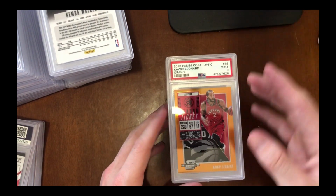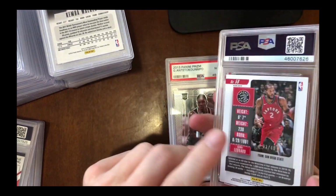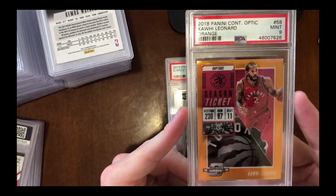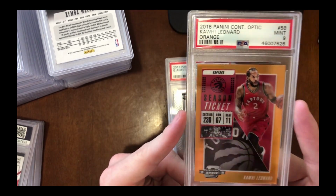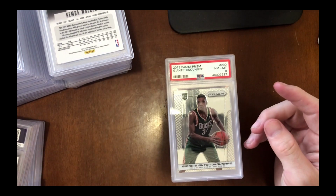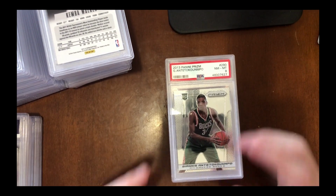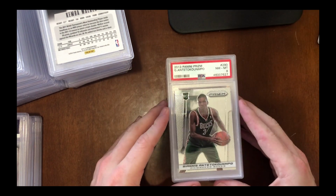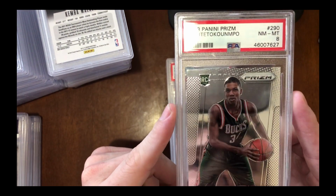Kawhi Leonard Orange. So this one's shot up a lot. This is numbered to 49. Optic Contenders Orange, with his 1 year in the Raptors where he won the ring. So I don't know how his Raptors cards are going to do long term, but I'm interested to see how the hobby receives those over time, whether those are going to be iconic or not. All right, next up.